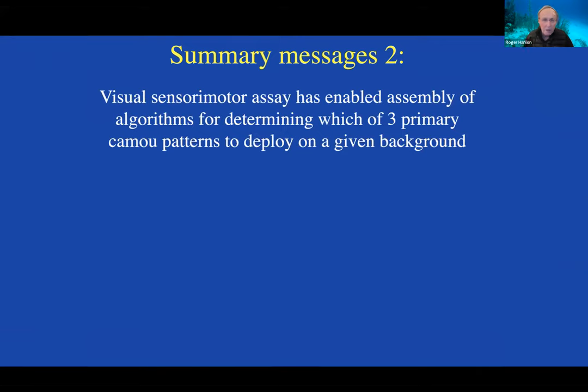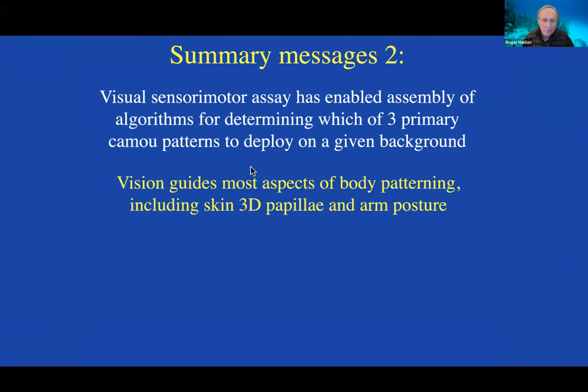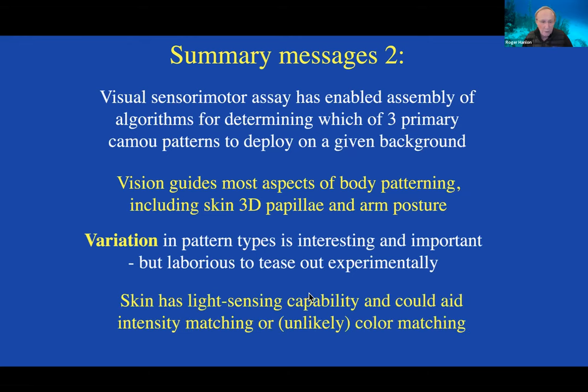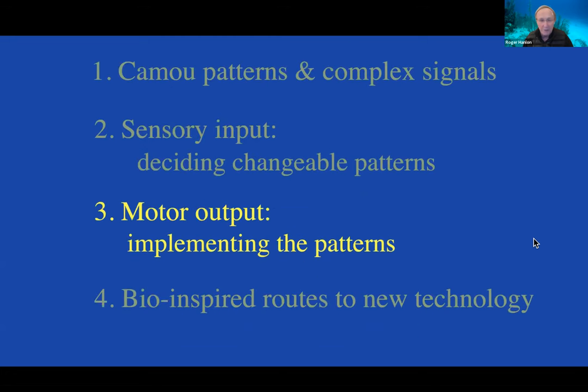So, okay, part number two, we'll finish here. We've simply figured out a behavioral assay that's non-intrusive to get a lot of these data. Vision is guiding all of this, it seems, including the 3D papillae and the arm postures. We didn't really expect that. There's variation in each of the pattern types, which is very important, but we've not been able to tease that out. It took a lot of effort to get where we are, and this is going to take even longer to get the details out. And importantly, there's light sensing capability in the skin, which we haven't done too much work with, but it might help the process. It might help the eyes, in other words, to make this decision.